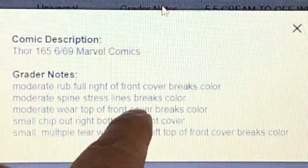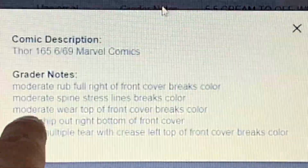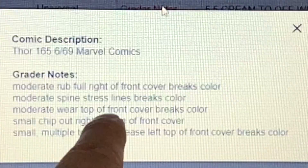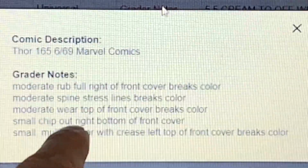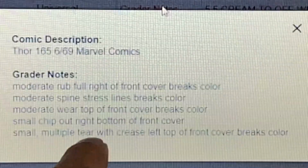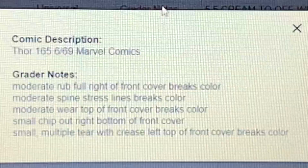Moderate spine stress lines, breaks color. Moderate wear, top of front cover, breaks color, right? Sorry, I was just looking at the same time. Small chip out, right bottom of front cover. Small multiple tears with crease. Left top of front cover, breaks color.